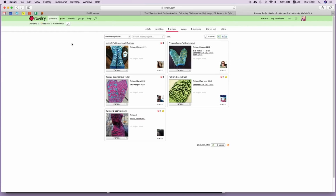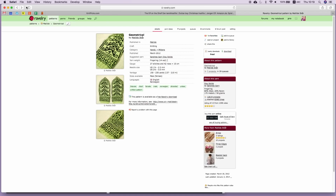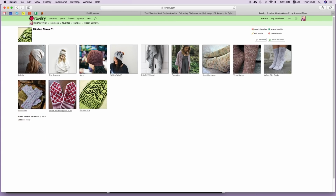So yeah, those are the patterns in the Hidden Gems #1 bundle, and it's a publicly shared bundle, so you guys can just click on the link and find all of these patterns on Ravelry. Okay, so that was that for this week. I hope you enjoyed that new section, the Hidden Gems of Ravelry.